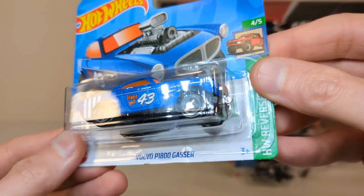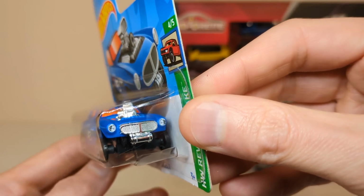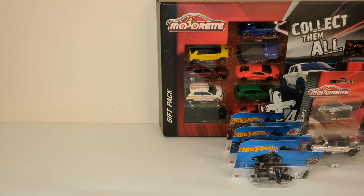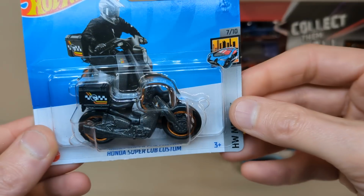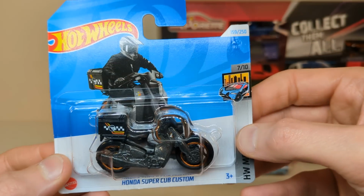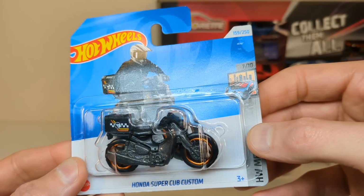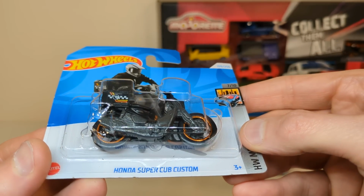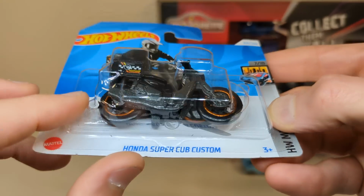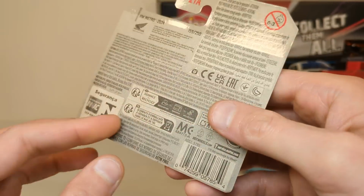So bought a few more of these Volvo P1800 gassers just to keep on the card for the Volvo collection. Found a bunch more of the Treasure Hunt. Every time I go to France, I come back with a bunch of chases. Honda Super Cub Custom. You can see the Circle Flame logo there, and of course also underneath the vehicle.